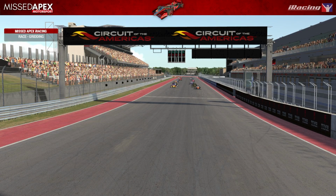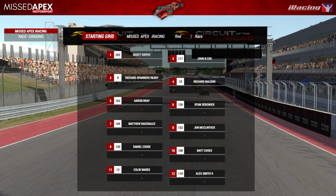So we're advancing to the grid then, and it is indeed forming as we will be underway soon for the first of the two reverse grid sprint races for round 5 of the Missed Apex iRacing F3 Cup, and it will be Scott Toffee in that black and gold car on the right hand side as we look at it on pole position.